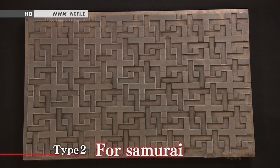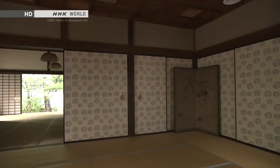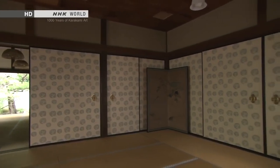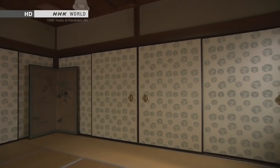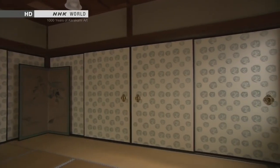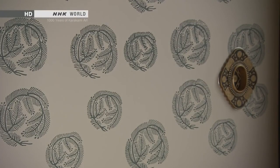In contrast, samurai warriors preferred dynamic designs with patterns that are more crisp and masculine. The pine tree, an evergreen that lives for a long time, symbolizes power.